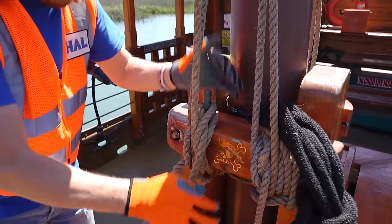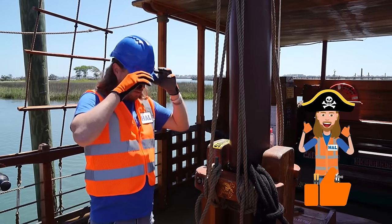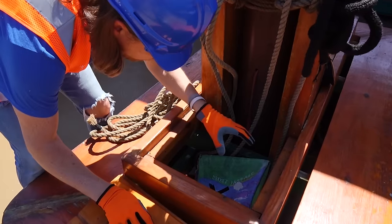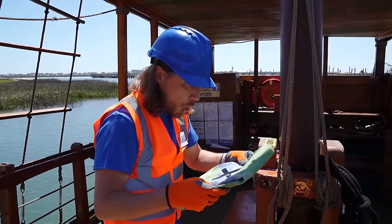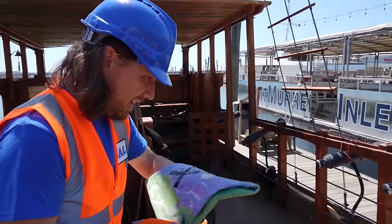Right there, perfect. Nice and tight. We got the sail good to go. Well, so let's get some of this rope tucked back away. Oh, this wasn't here earlier. Look at this. I wonder, you know what this is? I think I know what this is.